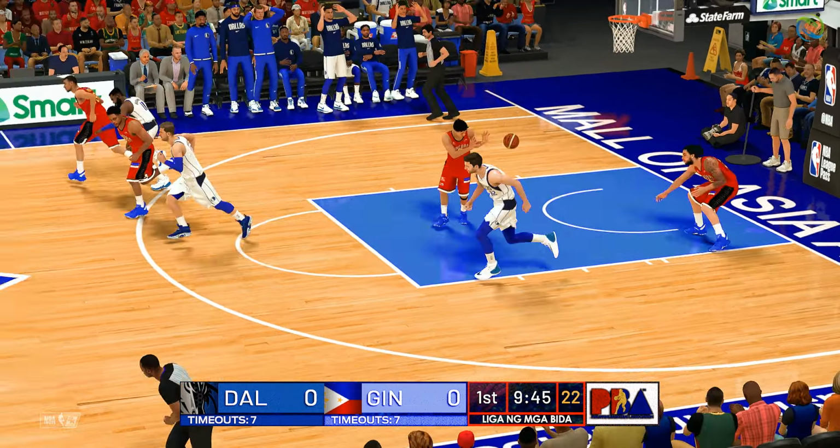Trying to find a spark here. Yes, indeed. A rough stretch offensively. They could really use a basket. Oh, and there's the whistle on the shot. So two free throws for him coming up. Doncic, because he's so skilled and so savvy, he does a nice job forcing the defense into tough spots when they're guarding. Luka Doncic. Two shots.